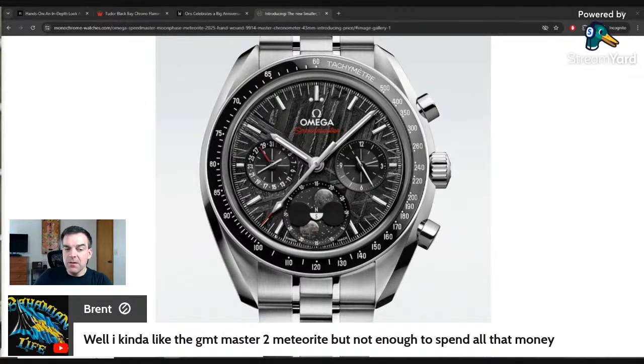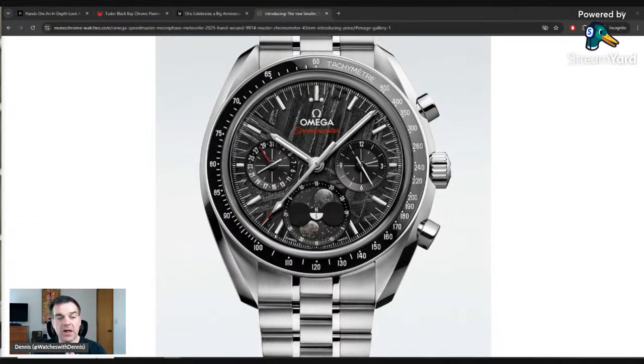And Brent says, well, I kind of like the GMT Master 2 Meteorite, but not enough to spend all that money. A lot of people are going to love Meteorite. There's a reason why a lot of brands are doing it. I think the texture appeals to some people in the dial format. It just doesn't work for me. I'm not a designer anyway, so I don't have an aesthetic argument. It's purely subjective. It's the same reason why I like gray dials more than I like blue dials. It's just a preference of mine.